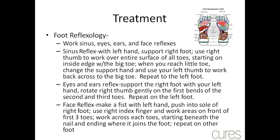Where the foot starts to get wider at the bottom, again, it's where your body starts to get wider, the hip area. So the bottom part of the foot is referring to the intestines, the colon, things like that. So when we're dealing with reflexology, whether it's on the hands or the feet, we want to make sure that we're focusing on the sinuses, the eyes, the ears, the face reflexes. Whether it's your hands or your feet, your fingers or your toes would be the referral area for all of that.